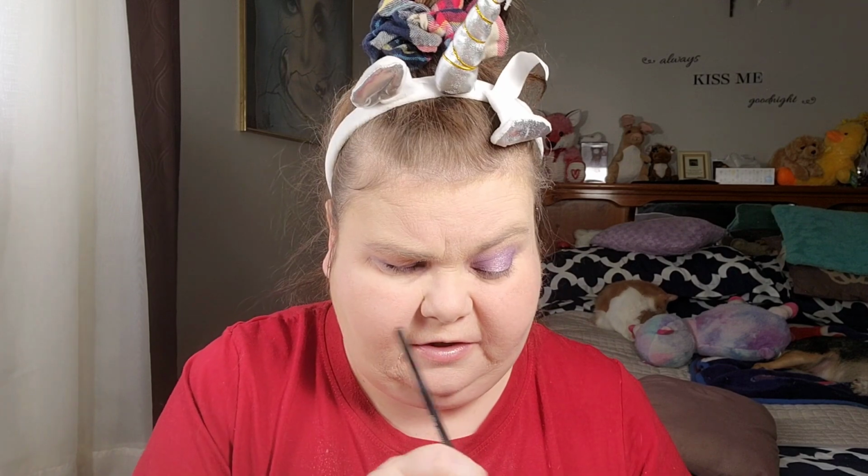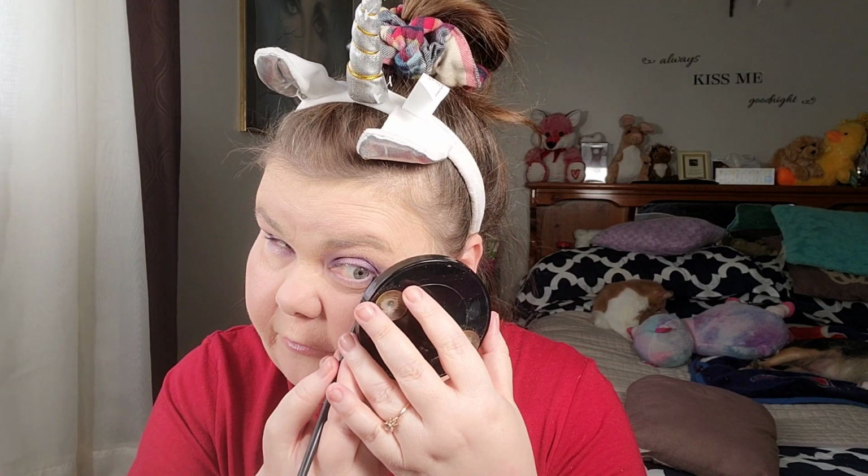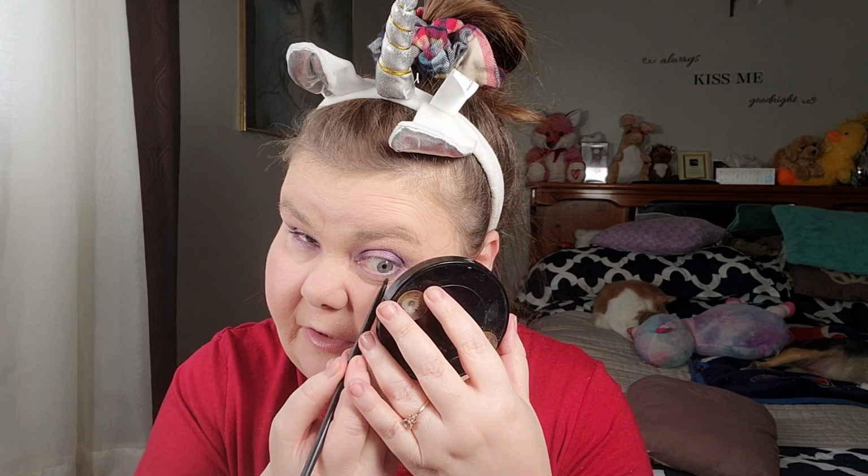So I'm going to go and do my face makeup. Not all my face makeup, like my foundation and stuff. And then I'll come back and we'll do this and finish up the look. Okay, now that I got my foundation on and my face is powdered, we are going to go in with a little tiny detail brush and go in under the eyes with the darker color. Darker purple, and I'm just going to draw that down the lower lash line.